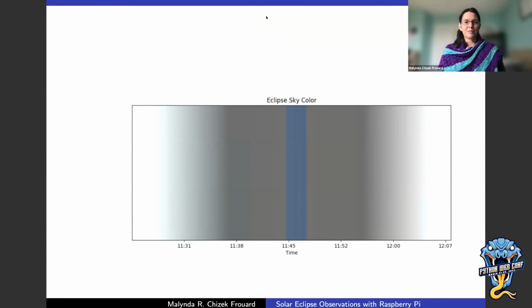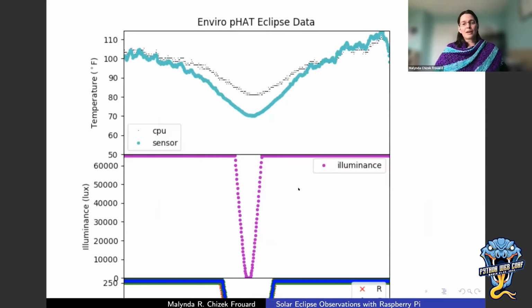So some of the results from my Raspberry Pi: the sensor has RGB color as well as an illuminance sensor, and it's also got a temperature sensor on board. So for RGB color, I was just curious to find out what happens to the color of the sky during an eclipse. And it turns out that during a total eclipse, the sky actually appears bluer, which I thought was interesting. I didn't actually look too much into that because that was not my primary objective, but I thought that was pretty darn neat. Some of the data that I was more interested in, the temperature drop during an eclipse.